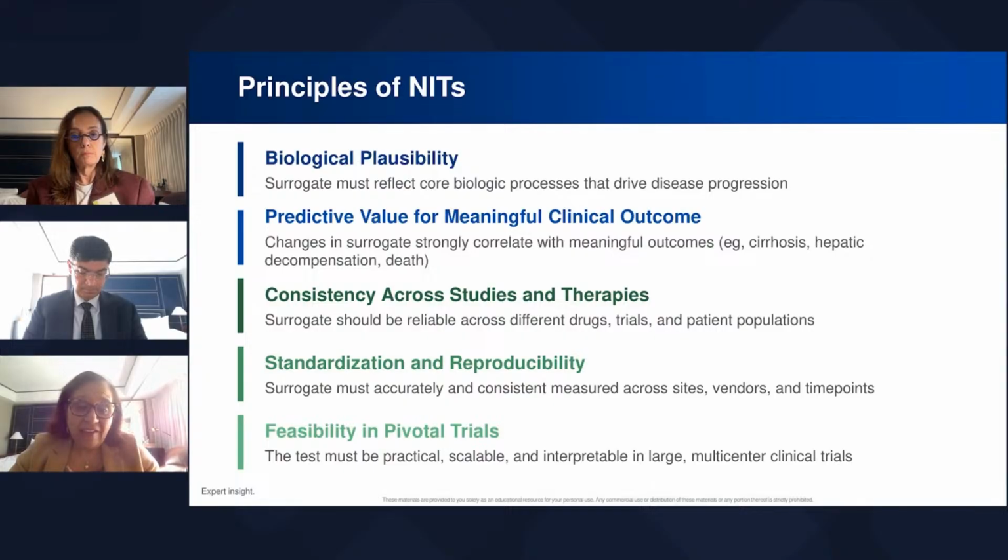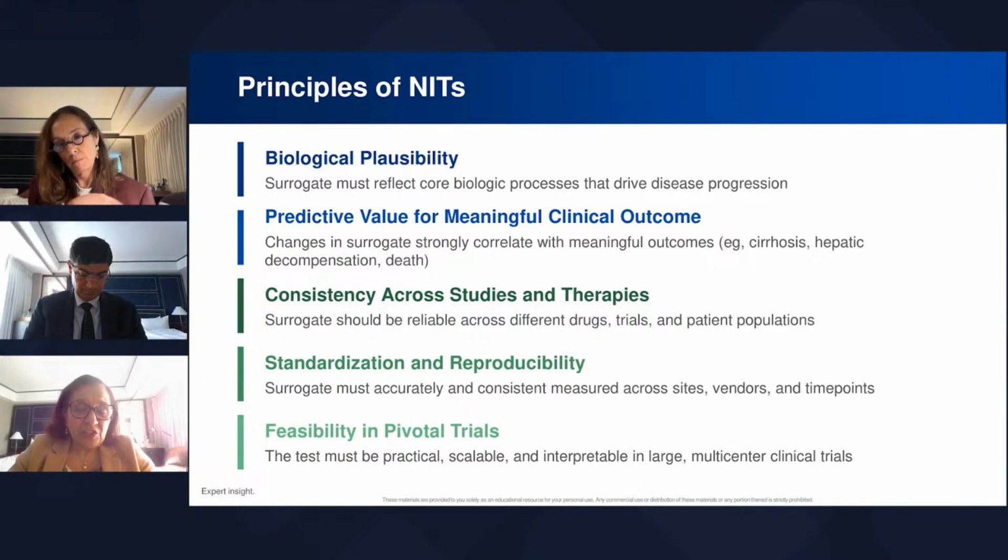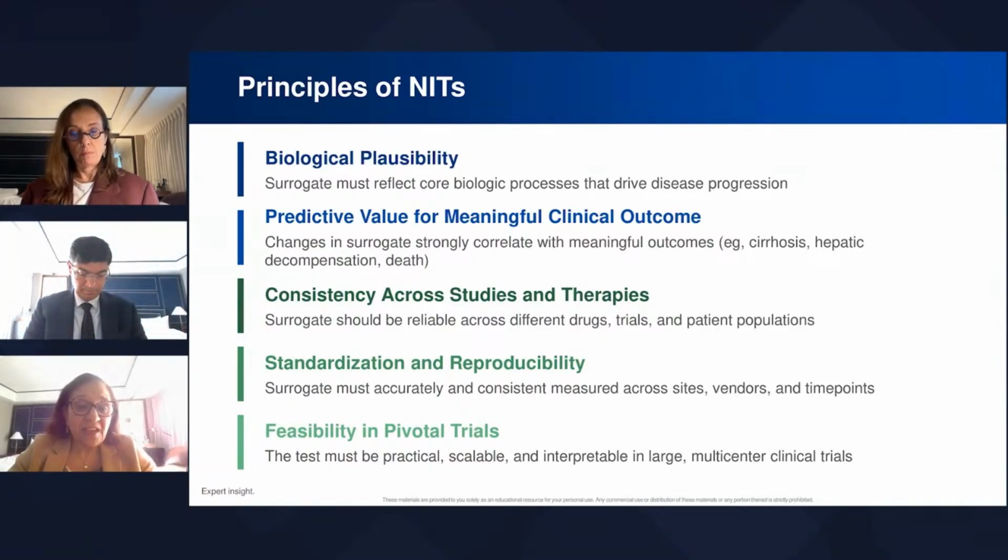We have to really have a one-size-fits-all model, so the surrogates could be applied broadly to different drugs, different trials, different patient populations. And they have to certainly be standardized and reproducible across sites, across vendors, across time points, so that there is durability in the use of these non-invasive tests. And of course, the feasibility in pivotal trials: the tests must be practical, scalable, and interpretable across large multi-center trials, which are now global studies.